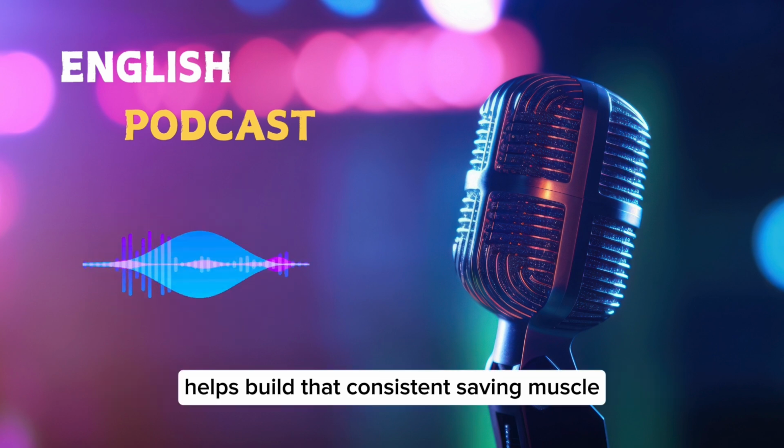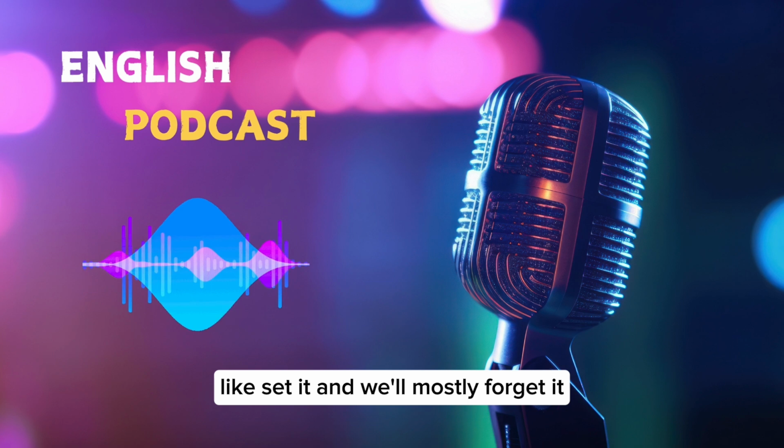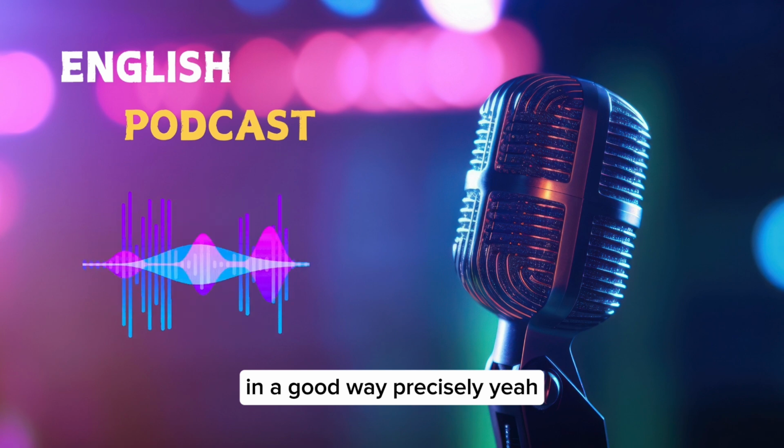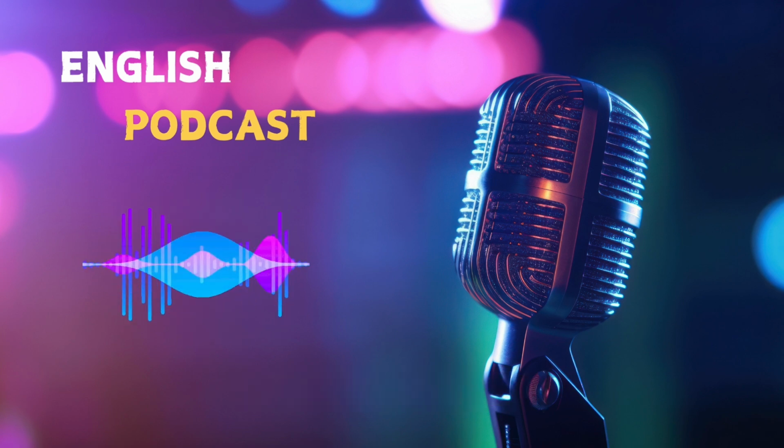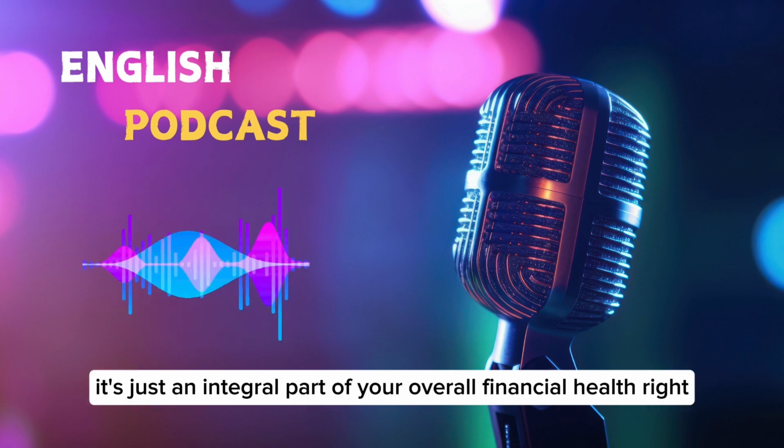Helps build that consistent saving muscle without requiring constant conscious effort. Like set it and we'll mostly forget it, in a good way. Precisely. It fosters that crucial discipline, reinforces the mindset that saving isn't optional. It's just an integral part of your overall financial health.